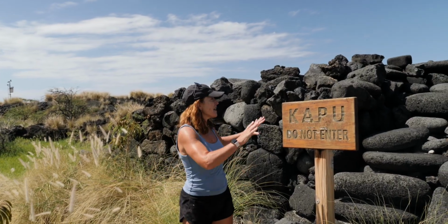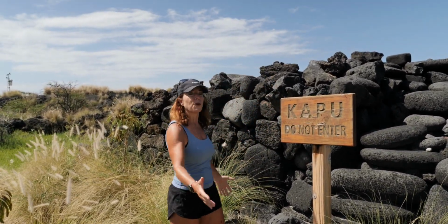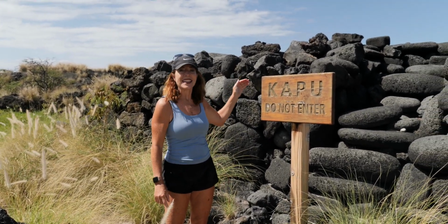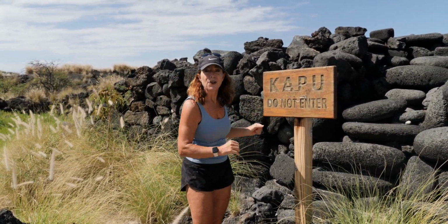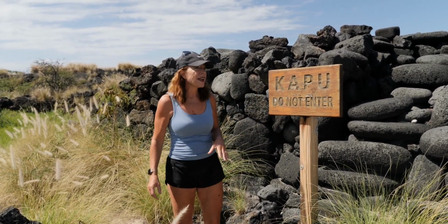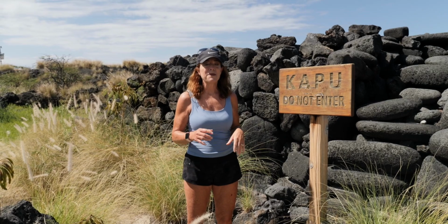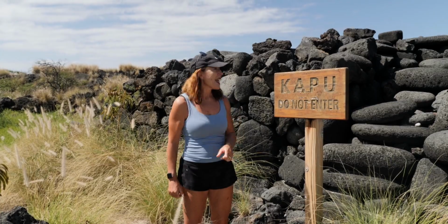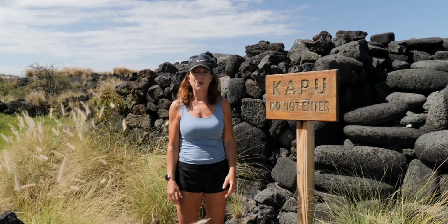Okay, so right next to me looks like a very inviting staircase up to a vantage point to look out over this beautiful experience, right? But you don't do that because this is a heiau, which is a sacred place for Hawaiians. And this word, kapu, means do not enter, trespassing. You're breaking rules here. When I first came to Hawaii, because I love exploring, I didn't know what this meant. And so it is really, really important that if you see this sign, don't go forward and never climb on a heiau anywhere in Hawaii. This is a very sacred experience for the Hawaiians.